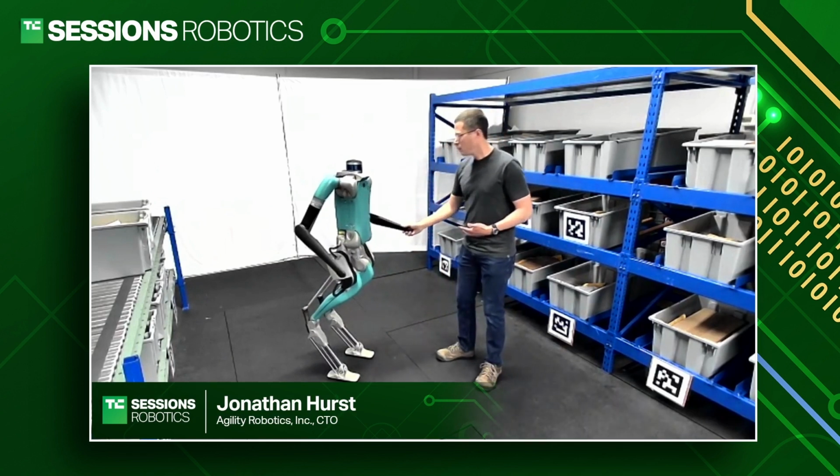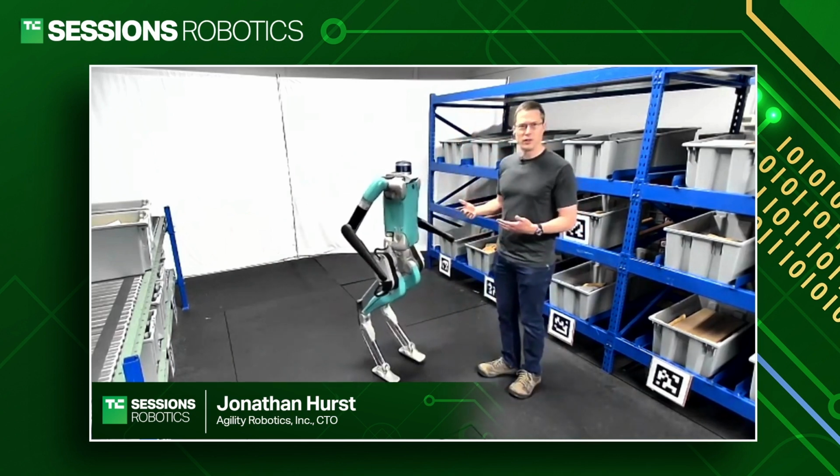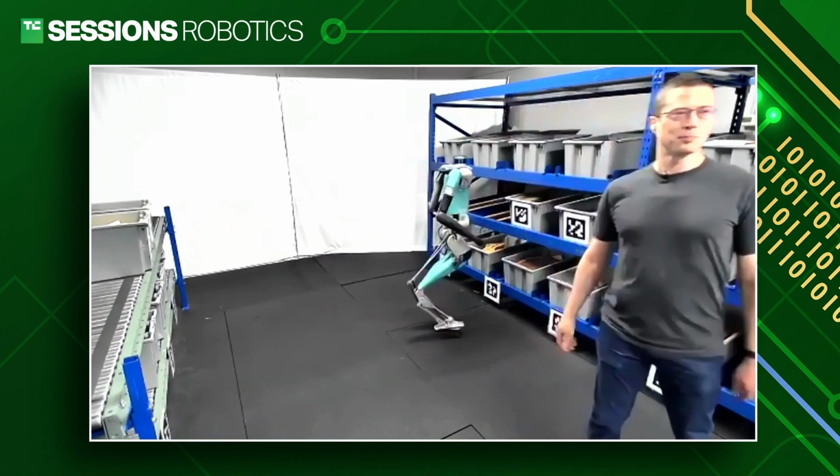If I pull on Digit's hand, it's going to try and stay balanced. So it's sort of arguing with itself. It wants to not run into me, but it wants to stay balanced. And it's going to go back to doing its job when I'm not in the way.